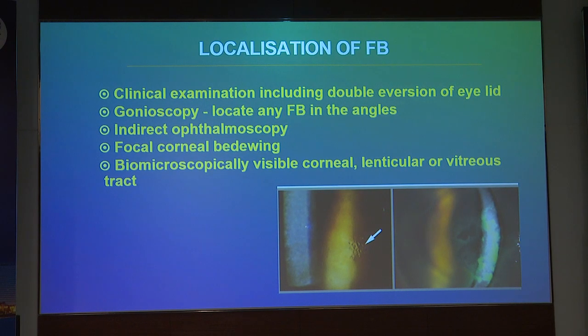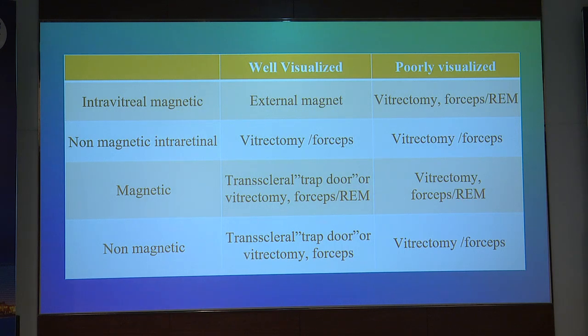So localization of the foreign body is very important: clinical examination, gonioscopy, indirect ophthalmoscopy, focal corneal bedewing, and a biomicroscopically visible corneal, lenticular, or vitreous tract, as you see here. If the foreign body is well visualized or poorly visualized, you can classify it and accordingly use instruments, magnetic or non-magnetic.